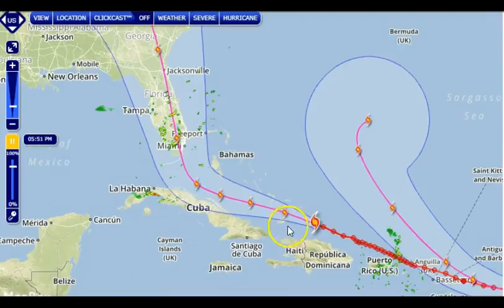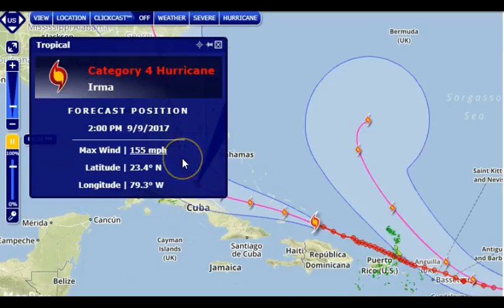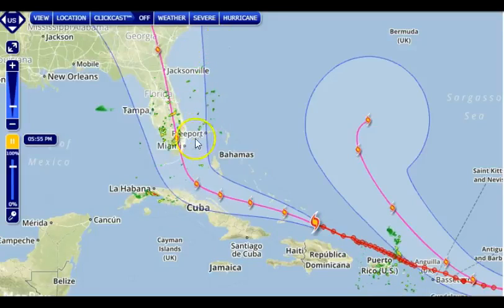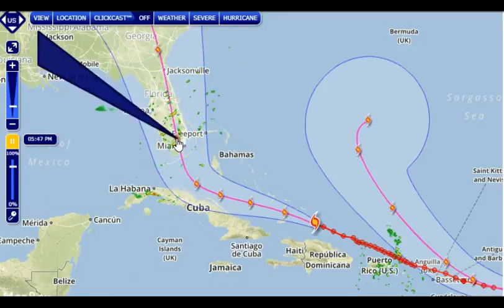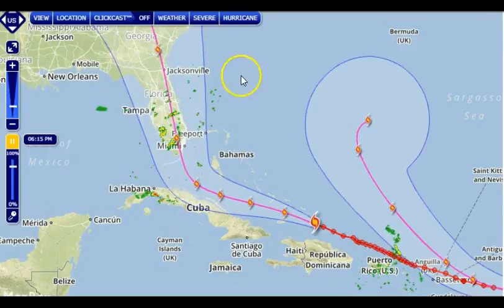We want to check out, after all of its up and down fluctuating with intensity, what it looks like the National Hurricane Center is forecasting for it when it starts to be right above Cuba. 155 miles per hour, Category 4. This is on 9/9 at 2 p.m. Okay, now let's see. This is looking up here around the Miami Freeport area. On Saturday the 10th, 130 miles per hour, a Category 4. Latitude 26.2 north, longitude 80.7 west.